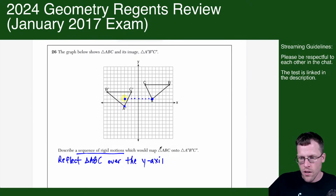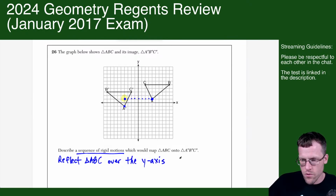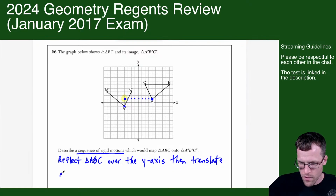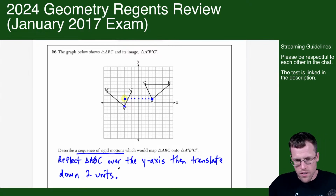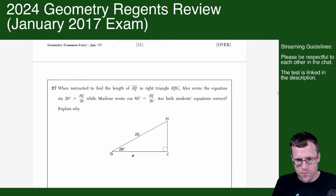Okay, so reflect over the y-axis. And sorry, that got chopped. Let me just fix that. So reflect over the y-axis. And then I would say then translate down 2 units. Okay, that would get you full credit. That's more than enough. You don't have to use the notation here. You could just say it in words. So that would be good.